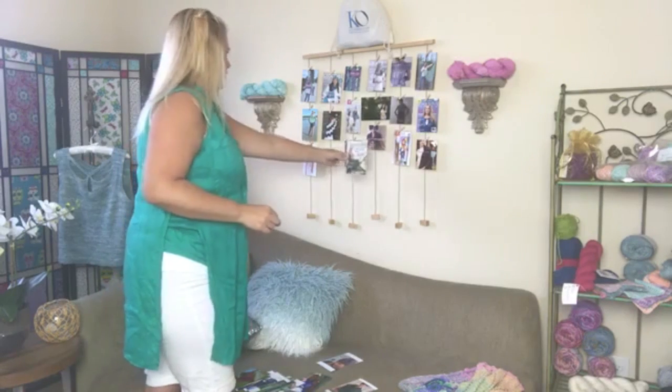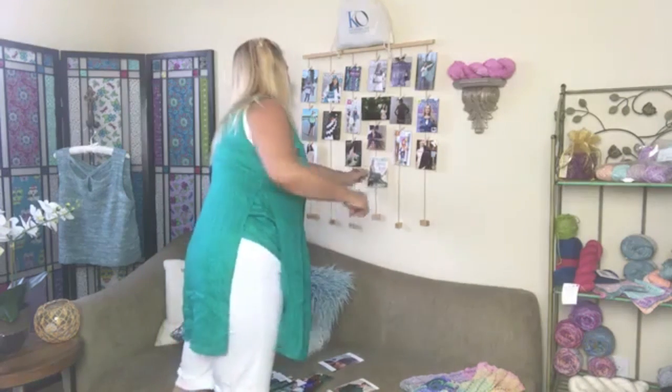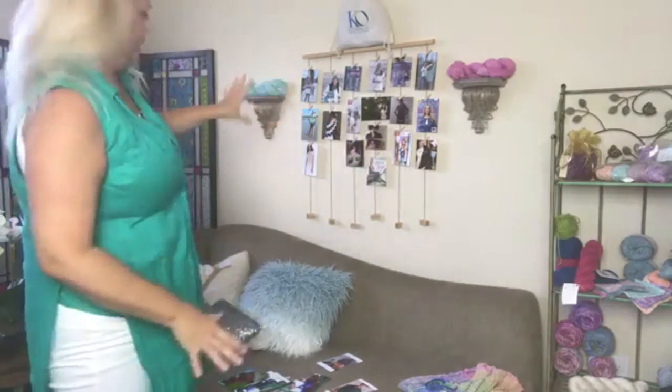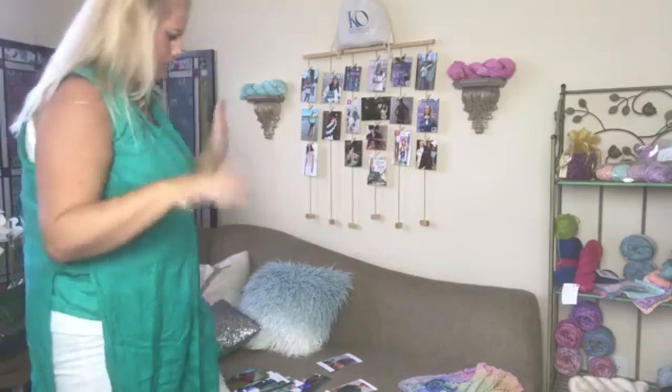Okay, looking for contrast here. I think it's too light to put next to that one. We'll go here. Probably end up tightening these up because I think I now have too many photos for up there. I don't know, we'll see.